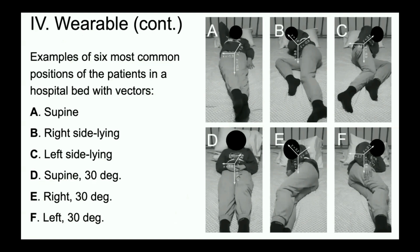So the accelerometer on the wearable device shows the positioning of the patient's torso, and the gyroscope indicates whether the patient is moving, and if so, at what rate. So these are the 6 most common body positionings in hospitalized patients. And so each position shows examples of how the accelerometer detects vectors of the patient's positionings. So this is in X, Y, Z through the 6 most common positions.